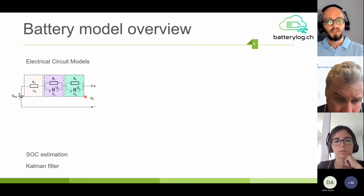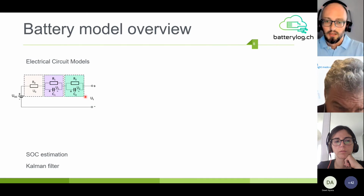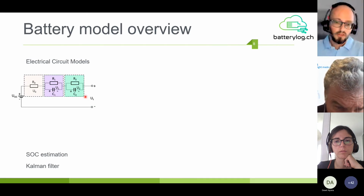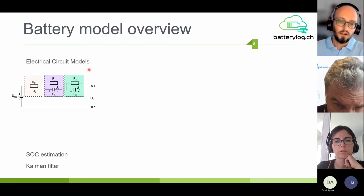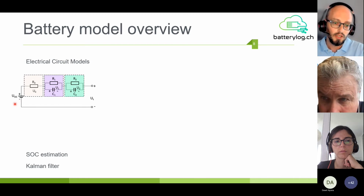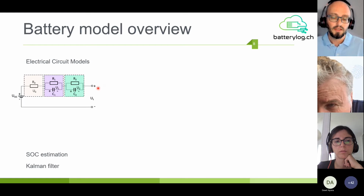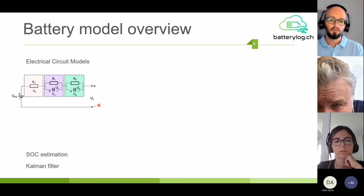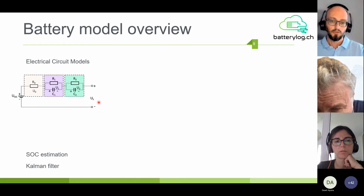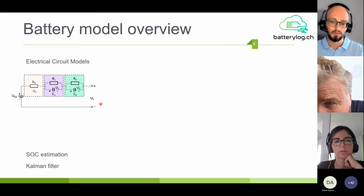So let's go to the next stage, overview of different battery models. The first class I want to show you of battery models are electrical circuit models. They look a bit like this. So you have open circuit voltage, then you have different impedances, and there can be quite many of these elements. And here you have the terminal voltage of the battery. So if you draw a current, you will have a voltage drop here, and here the voltage is a bit lower because of this voltage drop.